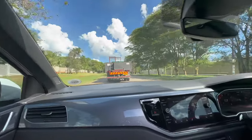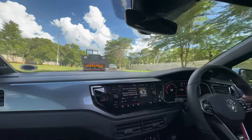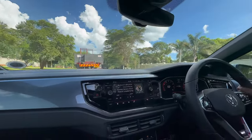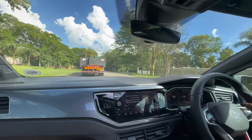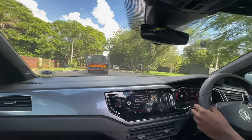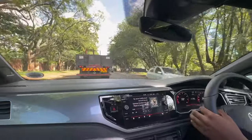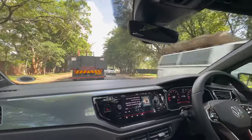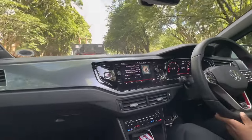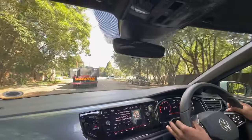Ooh, you see that, guys? The pool! And we're going at such slow speeds, guys. You can hear the intake noise. Yeah, 10 out of 10. The perfect startup car for anyone, in my opinion.